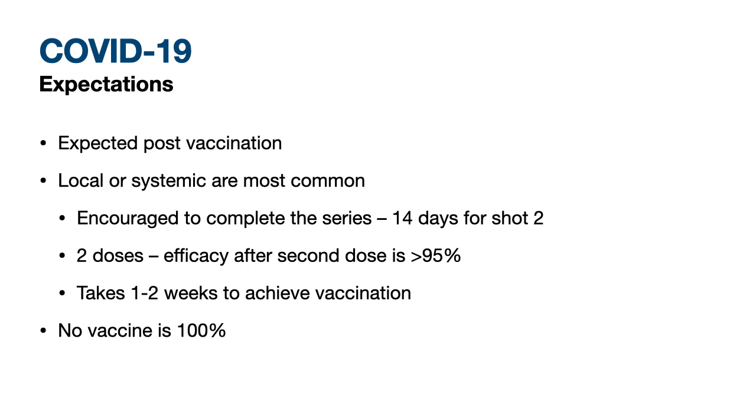The second dose is 14 days later and should provide an immunity of greater than 95%. No vaccine, however, is 100%. For now, there is no free pass after being vaccinated, and you are unlikely to see any restrictions recalled on workplace safety like masking and distancing.